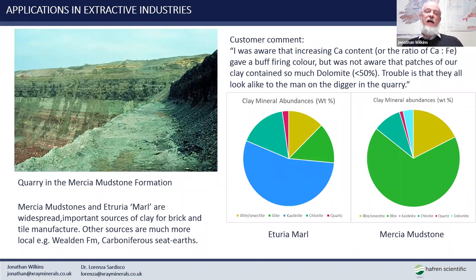The customer commented that he was aware that increasing calcium content gave a buff firing color, but was not aware that patches of our clay contained so much dolomite. The answer was up to 50%. The trouble is, he says, they all look alike to the man on the digger in the quarry. And that's the point. We and our techniques can help customers in ensuring that what they are digging is of the right quality, and that when they build their stockpiles, it actually has the desired quality for their production.